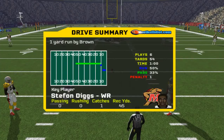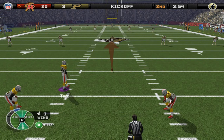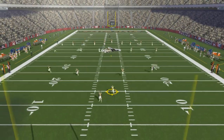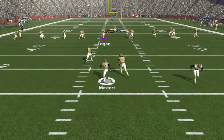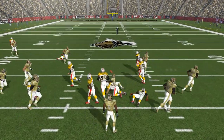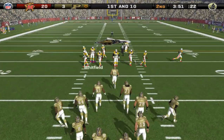Another drive leads to another score, and they're really clicking now. This is going to be a very long day for this defense. They're trying everything out there, but they can't seem to slow these guys down. The offense has a lot of work to do. Maybe it's going to be up to the defense to make some adjustment and find a way to slow this offensive unit down. The home team face an uphill battle as they begin this drive at the 31-yard line.